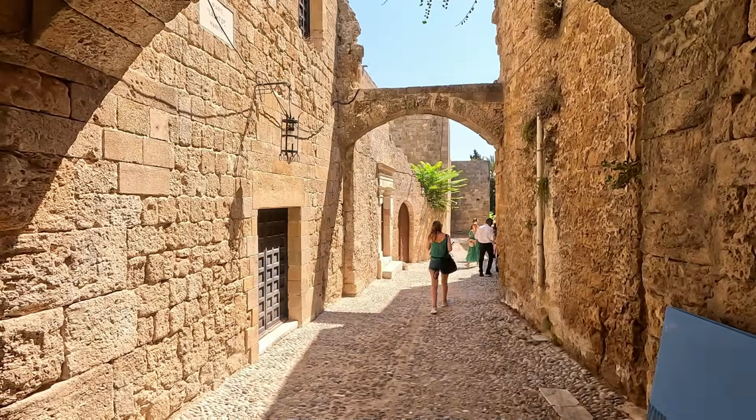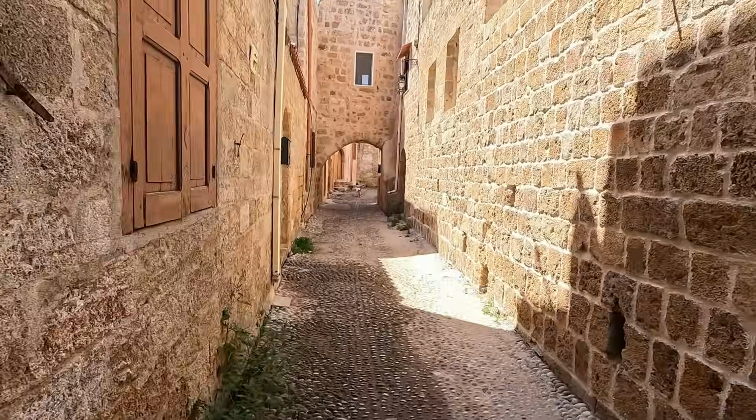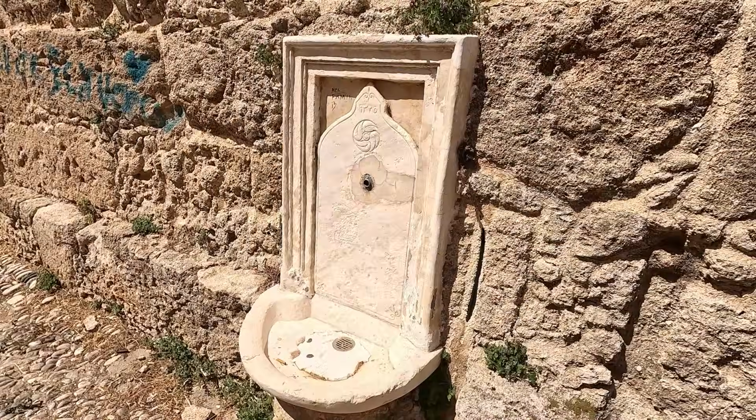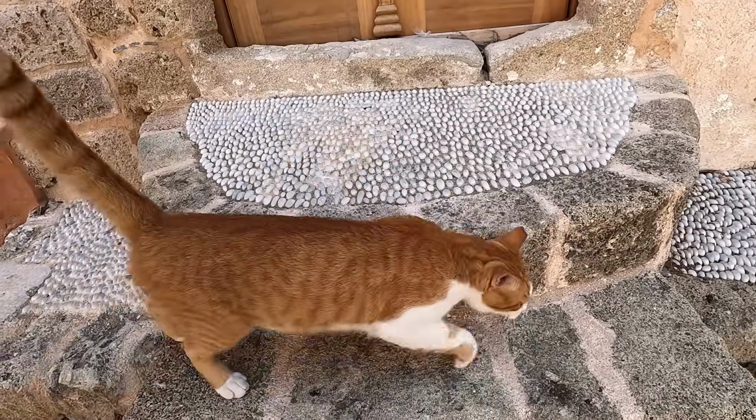After a good cool-off, we made our way into some of the off-the-beaten-track back streets. You won't find many people here, but you'll always find a cat who demands your attention.